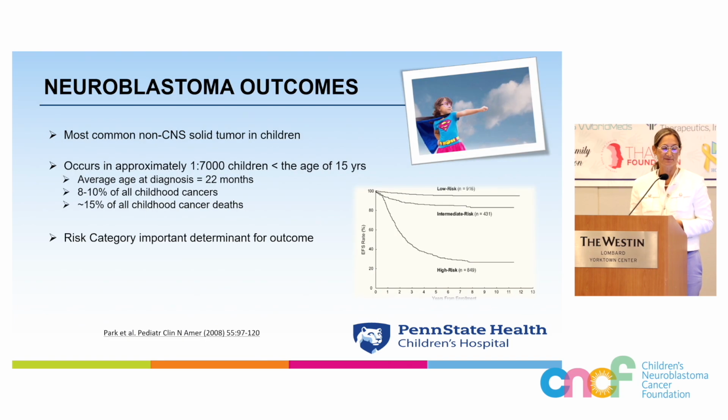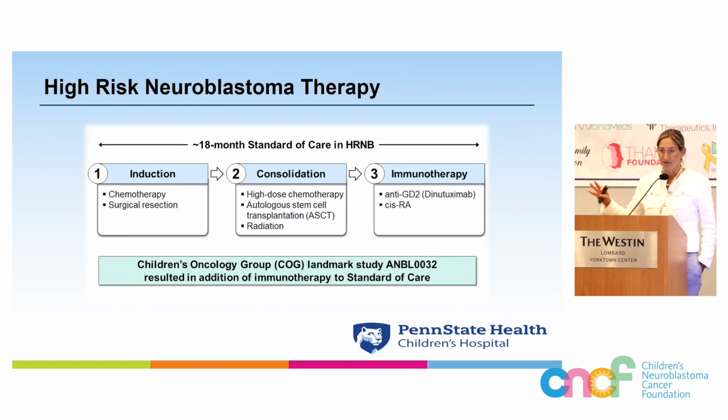I'm not going to belabor this too much because this room knows the outcomes for high-risk neuroblastoma, neuroblastoma being the most common non-CNS solid tumor in children, occurring about 700 cases in the US each year, close to half of those being high-risk neuroblastoma, and we can see the outcome is quite poor. So our standard of care for high-risk neuroblastoma currently has been induction chemotherapy with surgical resection, followed by consolidation therapy with single or tandem bone marrow transplant, followed by radiation, and then anti-GD2 and cis-retinoic acid.